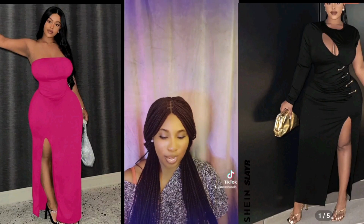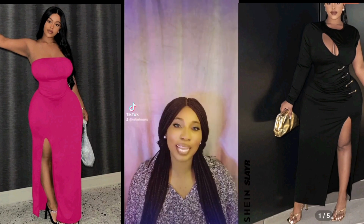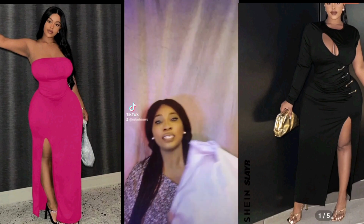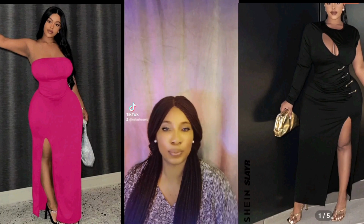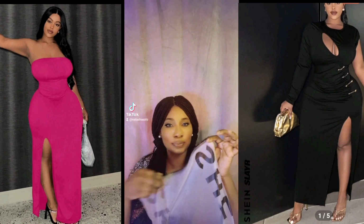Oh, this earring is so big. I was not expecting it like this, but I think this one is quite a little bit longer. So this is the package. It's quite a little bit bigger. So guys, this is one of the package.